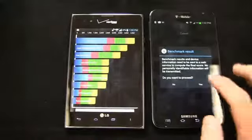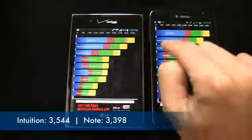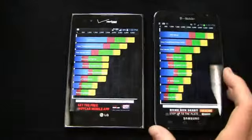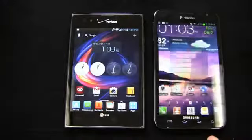So we'll benchmark the results here and take a look. 3,544 on the Intuition, 3,398 over on the Galaxy Note. So those are pretty close, but in terms of Quadrant Standard, slight edge to the LG Intuition. So that's something to keep in mind.